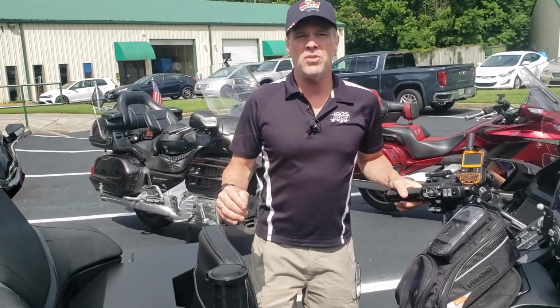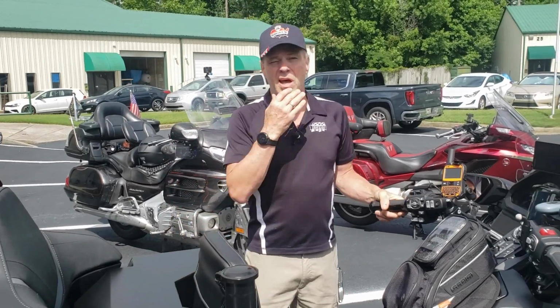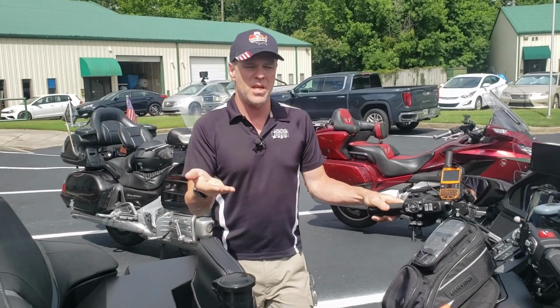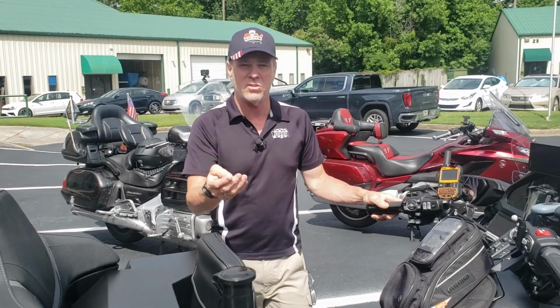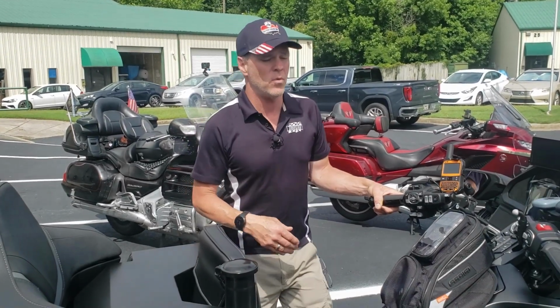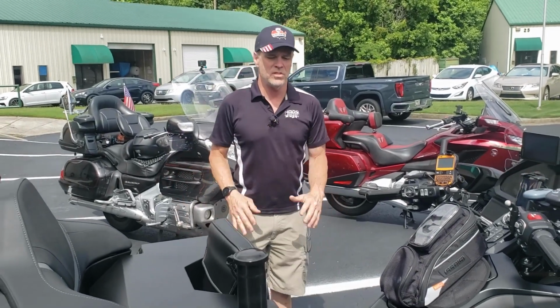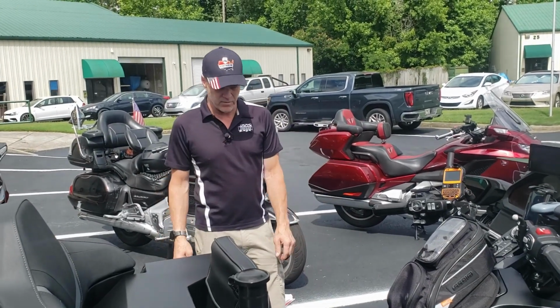The AmpLink power distribution module pairs to your phone by Bluetooth and allows you 6 circuits that you can choose any amperage on that you want them to be. You just select on your phone. You can have them turned on or off. We have some dedicated to heated clothing. If you're not using your heated clothing, you just turn that circuit off. There's no fuses. It's all watertight and sealed. It's a super premium product. I really, really like that a lot.